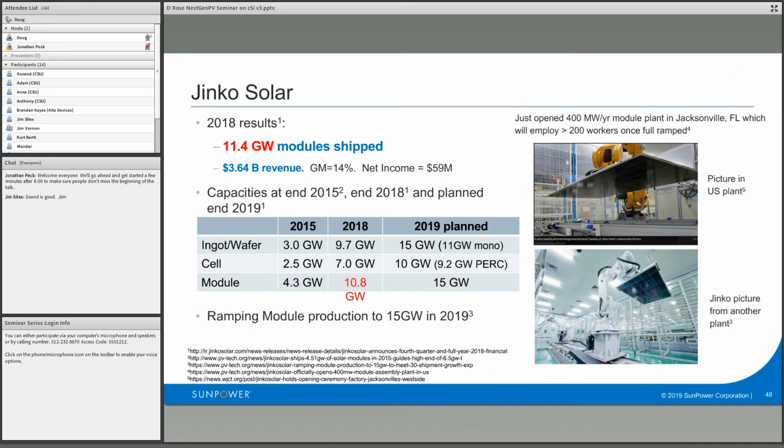Jinko Solar is the largest manufacturer of modules in the world. They shipped 11.4 gigawatts last year. Now, they only had 10.8 gigawatts of module capacity and only 7 gigawatts of cell capacity, which shows that, like a lot of the other leaders, they didn't make all their own products. There were some that were made either under their supervision or for other means that then went out as Jinko modules. And it's been a business model that has worked well for the companies that managed it well.